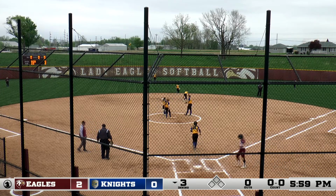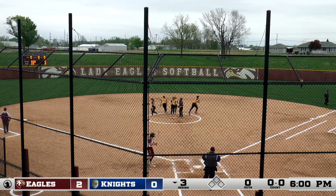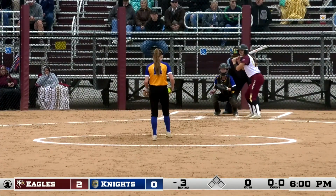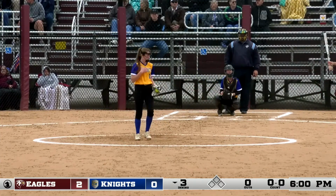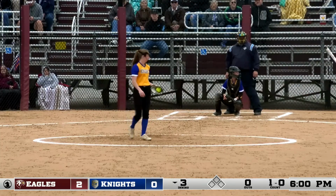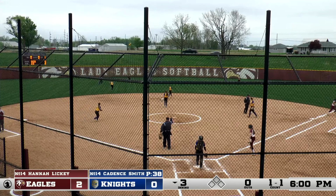And the throwdown signals the start of the bottom of the third. And now number 14, Hannah Licky, stepping up to the plate. First pitch, outside for ball one, count 1-0. Second pitch, and Licky tried to show bunt there. It kind of tipped off her bat for strike one, and count 1-1. That one cracked out into center field, and the center fielder able to track it and catch it.